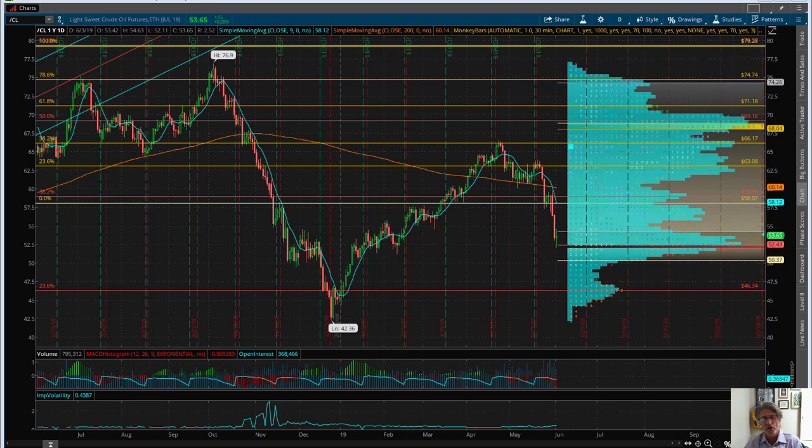But we can see here crude oil is trying to trudge a little bit higher, but it came down and tested the point of control that we've been talking so much about. We've been saying that it is going to act as a target here, and that's kind of what we're starting to see. The market came down. It's acting as a magnet. All of these points of control will act as magnets.